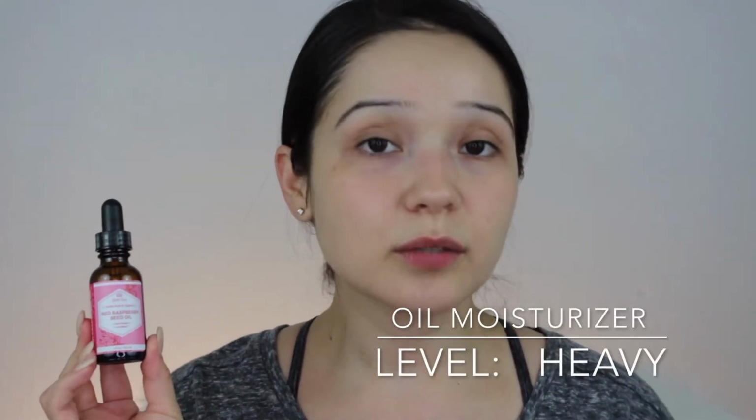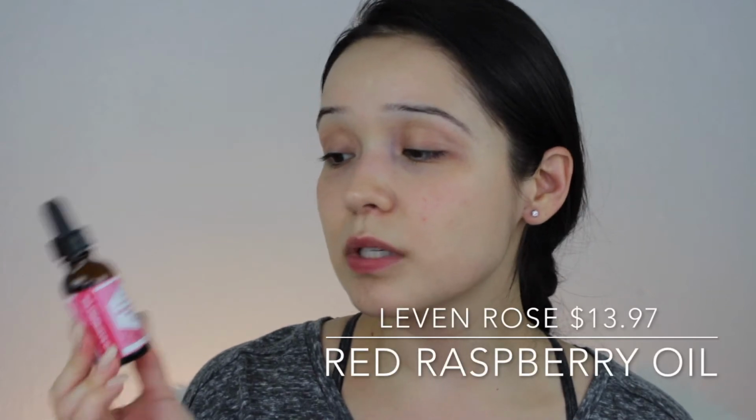So option 3, if I have a lot of time on my hands and I really want that nice, healthy, moisturized skin, I'm going to reach for an oil. I really like the brand Lemon Rose, and this one is their red raspberry oil. I basically have their whole website. Different types of oils are going to give you different types of finishes. There's light, medium, and heavy oils. This would be a lighter oil for me. If I am using this in the morning, I'm just going to get a couple drops, kind of pat them on my face, let it sit before I do makeup.